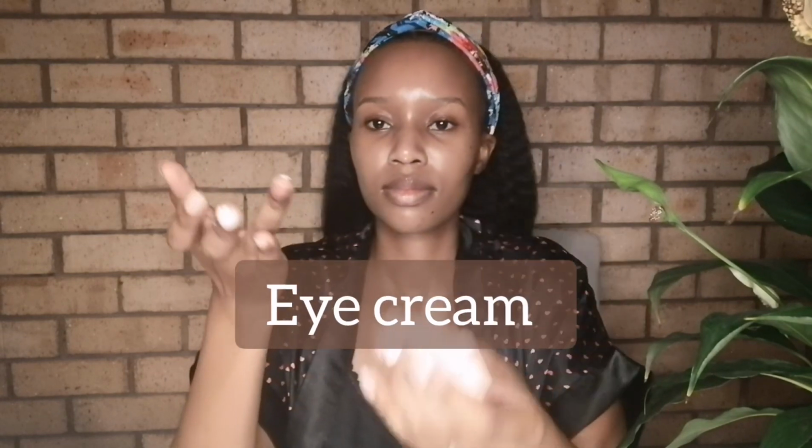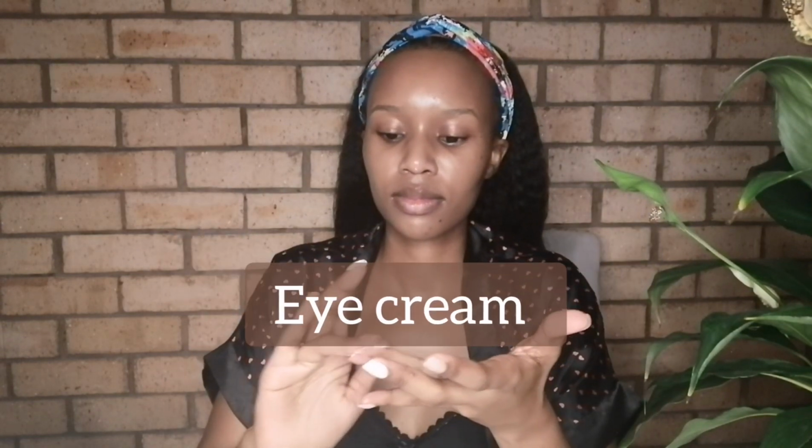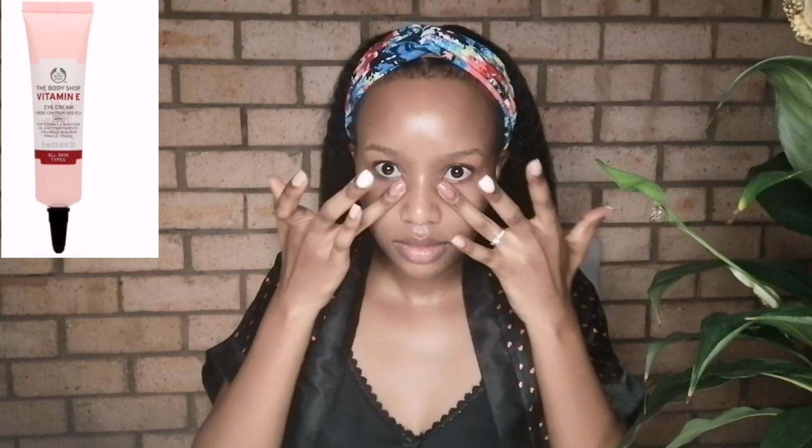Hashtag glass skin. Basically at this point you can move on to your eye moisturizer, or you can just use your face moisturizer and just pull it up to the bottom of your eyes. So the eye moisturizer that I'm using is one from the Body Shop, the vitamin E range, and you have to use your middle or ring finger because in terms of the pressure, it puts less pressure on your under eye areas, which can be sensitive. So you just apply it, take it back. You can apply it over your eyelids as well, and yeah.